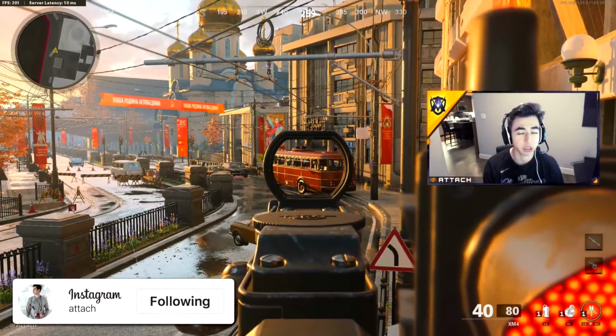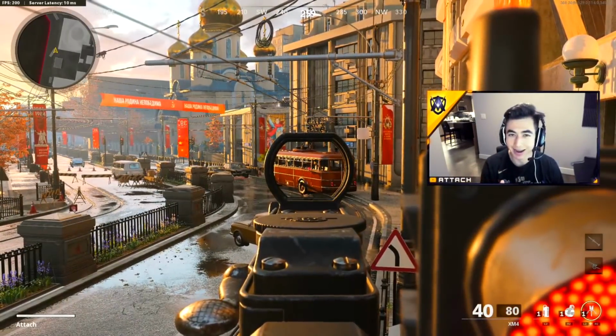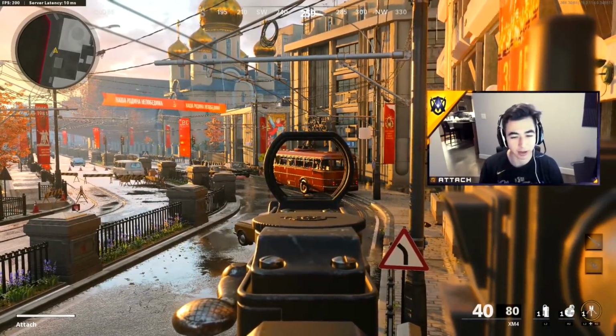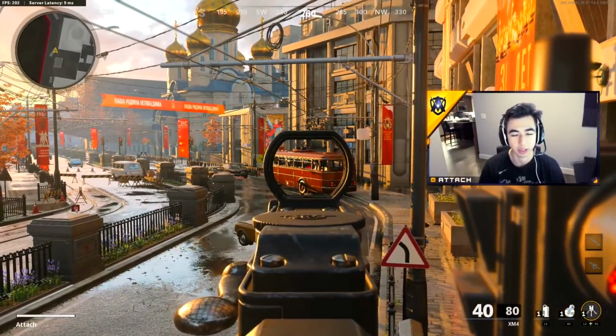So if you're an SMG player, you should be playing on affected. If you're an AR player, you should be playing on independent. Pretty much 95% of the pro players with SMGs are on affected, and the rest are on independent if you're an AR player. So make sure you're taking advantage of this. It's so much easier to see down long range and win those gunfights.